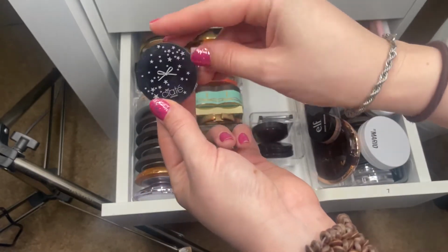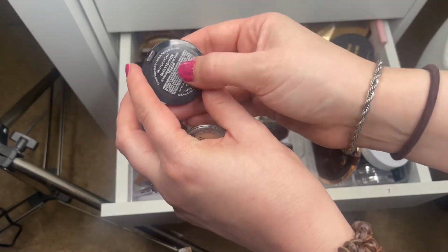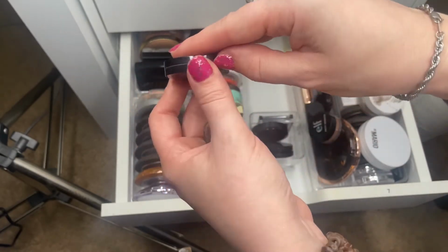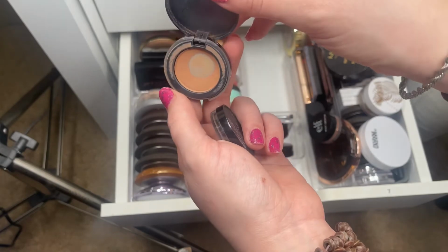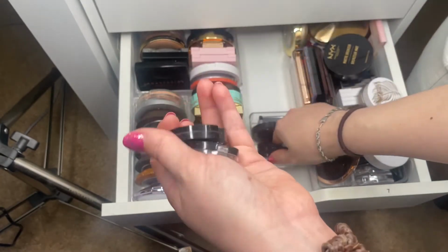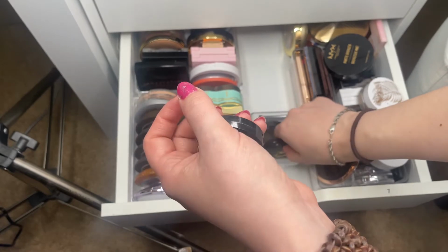I also have one from Ciate London. Again, I think this came in a little Ipsy bag. This is the Bamboo bronzer. This is actually a gorgeous bronzer. As you can tell, I've used it quite a bit. I should probably try to use that up.